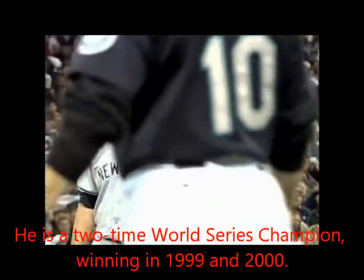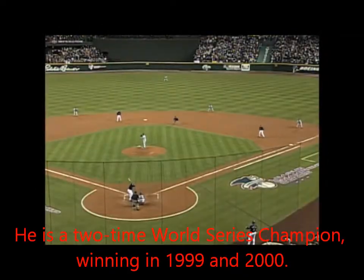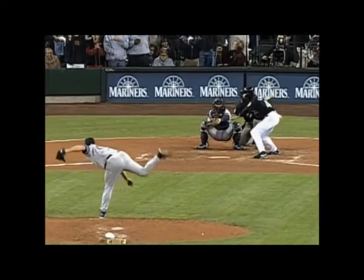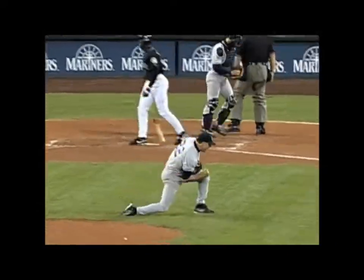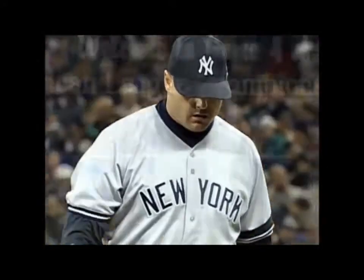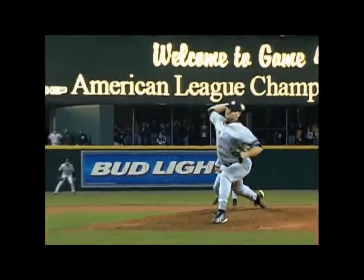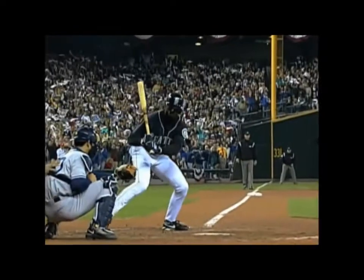Right arm dangles along the side as he leans in. Now brings the hands together, sets right up around the chest. And the 3-2. Strike three, down looking. Clemens has struck out the side, and he pumps his fist and goes down to his left knee on the third base side of the mound. He gets Rodriguez, Martinez, and Cameron all on K's. Strikeout number 11 for Clemens.